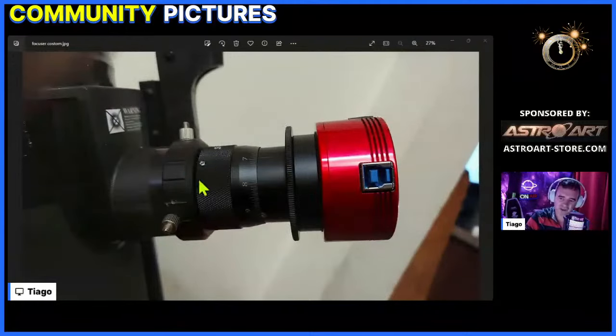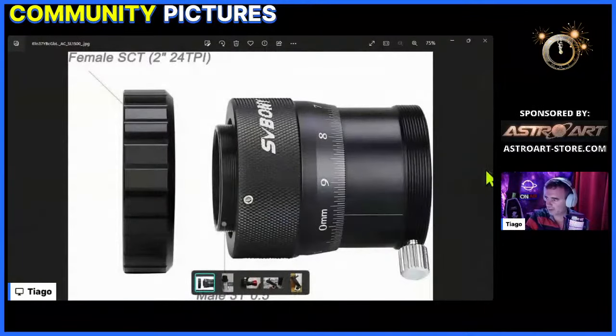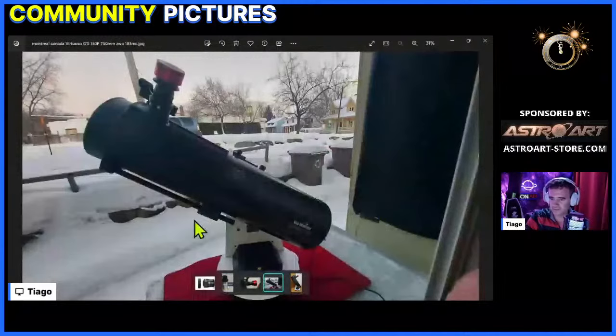Because if this works and you want, for instance, to cut the focuser here, you could cut the focuser and bring it down, which would be better. In this way, to have back focus, he will have for sure to move the sliders down. But it's okay. We can see that here.